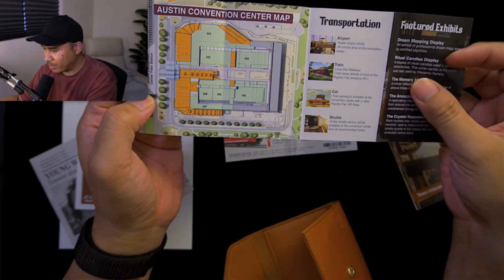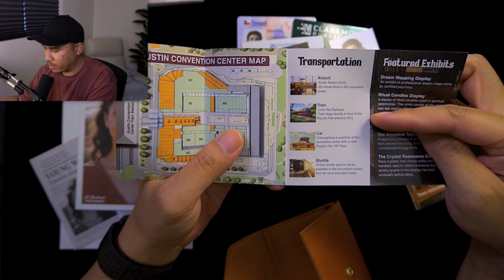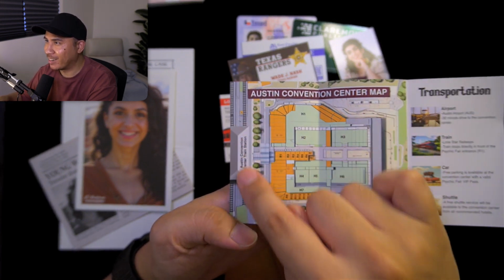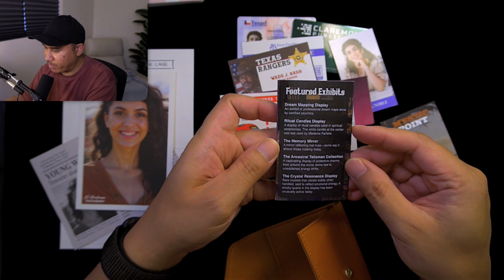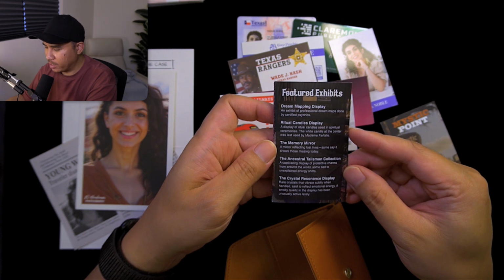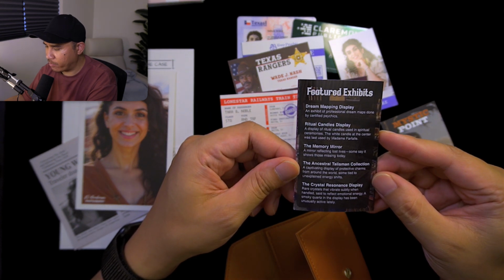And then we have a map in here. Transportation: there's airport, train, car, or shuttle. Train stops directly in front of Psychic Fair entrance R1. And that is right here. Oh yeah, duh. You can see the train right here and it stops right there. Okay, featured exhibits. Dream mapping display, an exhibit of professional dream maps done by certified psychics. Ritual candles display, a display of ritual candles used in spiritual ceremonies. The white candle at the center was last used by Madame Farfalle.